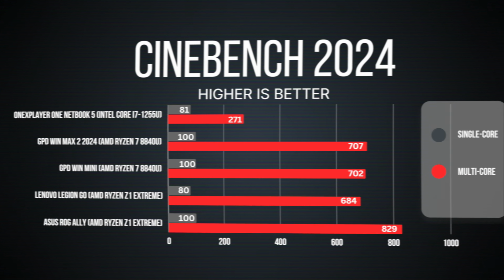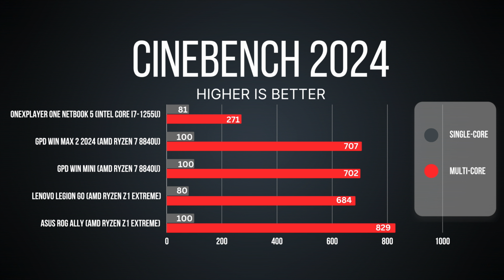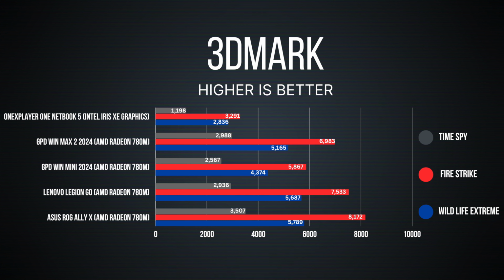Now, Cinebench 2024, we're seeing very similar results when it comes to single and multi-core. 100 in terms of the single core, 702 multi-core, very similar to what we got on the WinMax 2. So not surprised there. And when it comes to the 3D Mark graphics here with the Radeon 780M, the results here are very similar in terms of Time Spy, in terms of the Fire Strike, Wild Life Extreme. You can see the numbers there. Certainly better on the WinMax 2. And again, I think that chassis gives more thermal performance, and I think that's what the difference is there.